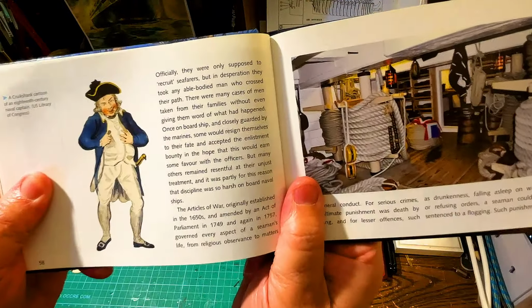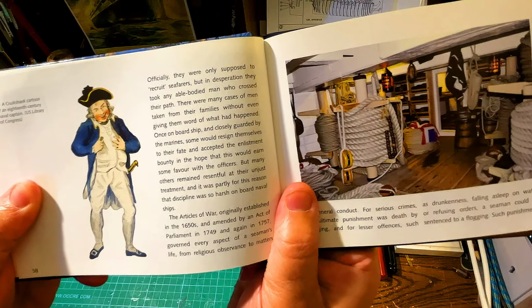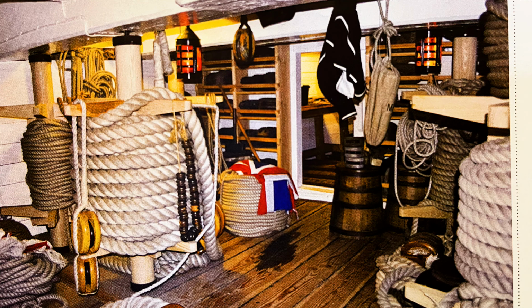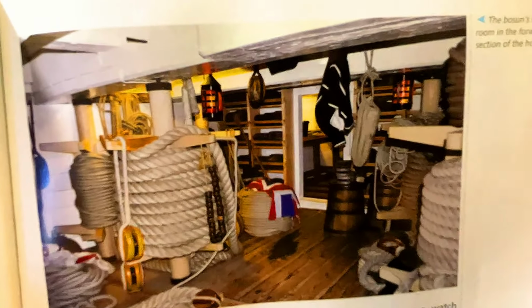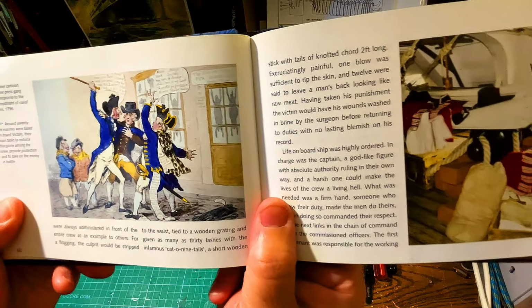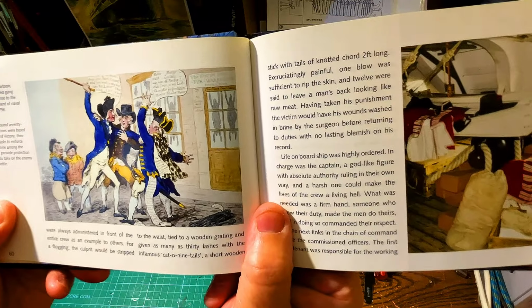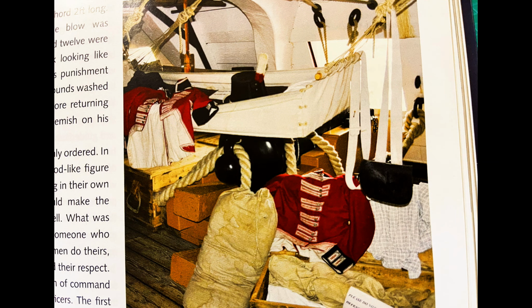A Cruikshank cartoon of an 18th century naval captain. And this is the bosun's storeroom, the forward section of the hold. Beautiful. We've got another cartoon, not of the press gang, but in response to the poor treatment of the naval officers in 1796.